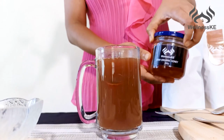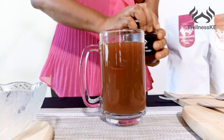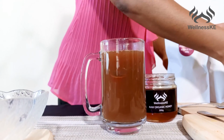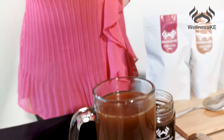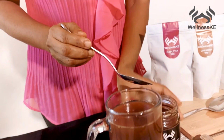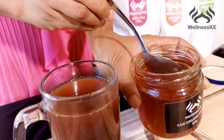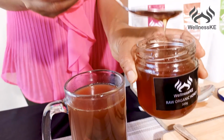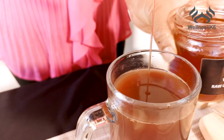Now it's time for us to add the honey. This is optional. For those of you who like honey, you can use honey. But if you don't necessarily want to use honey, that's still fine. You can just add other sources of natural sugars. So I'm going to put about this much honey. You don't need too much. You can do a teaspoon, you can do half a teaspoon, depending on what you like.